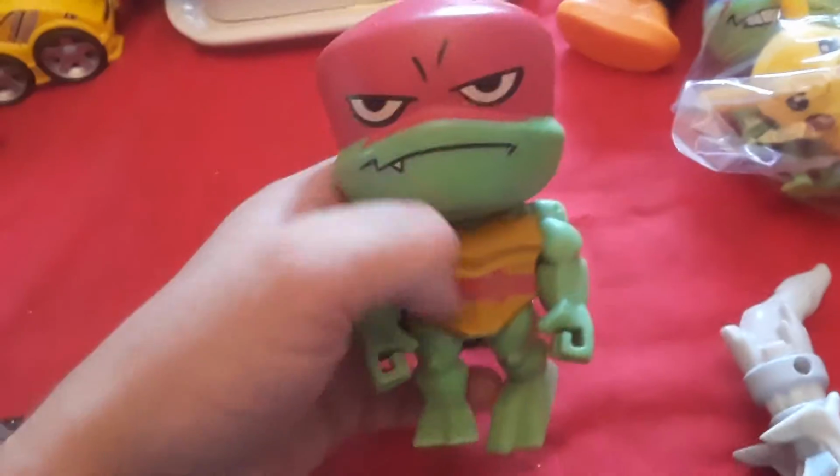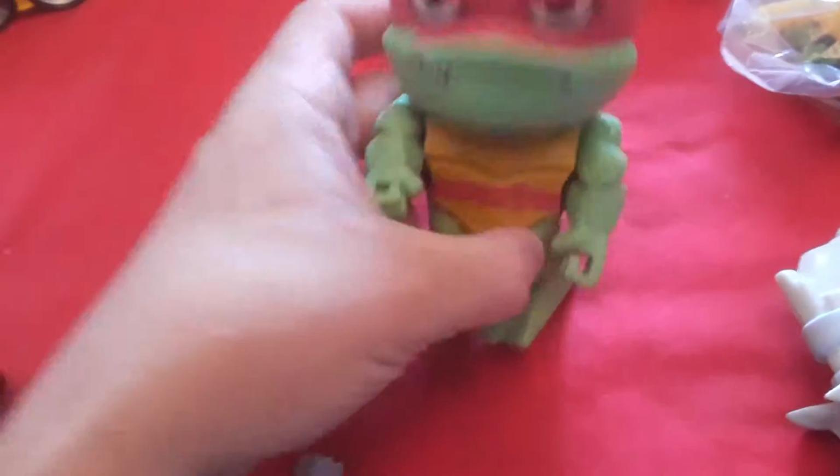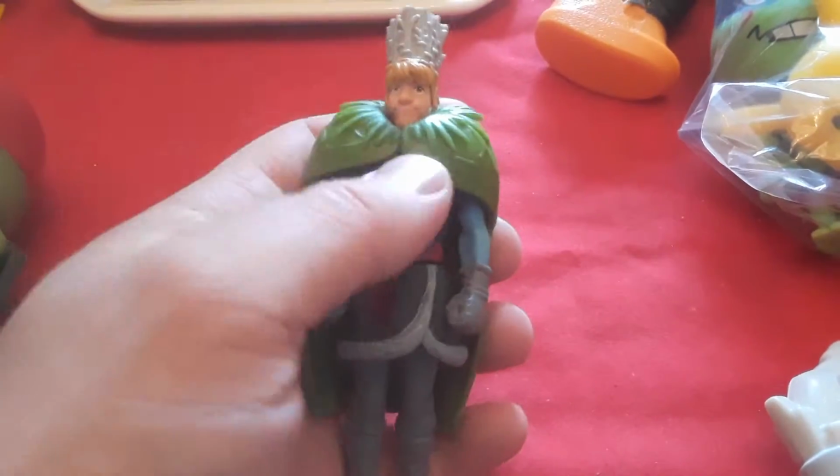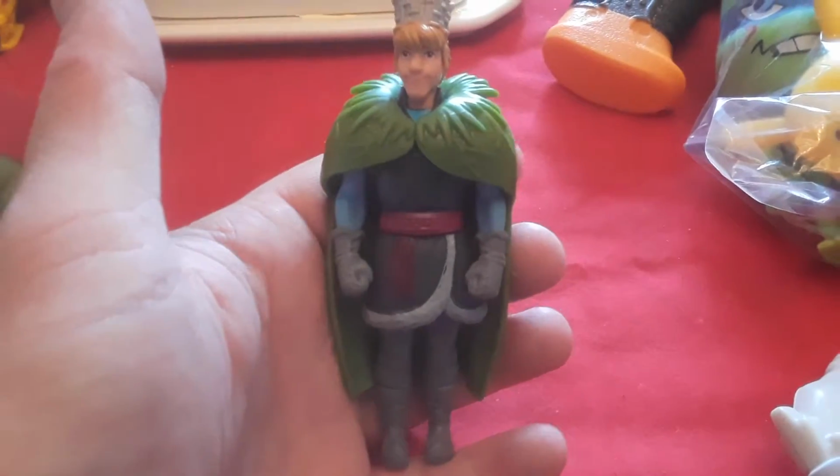four more bags. Okay, and in this one we got Raphael. He's a McDonald's or Burger King or something like that Happy Meal type toy from Rise of the Teenage Mutant Ninja Turtles. We got he's from Frozen. I don't even know his name. You know his name? Comment down below.